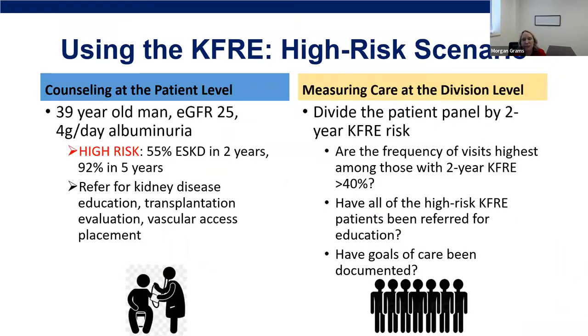Okay, so how do I use this in patient care? Let's say we have a 39-year-old man, his GFR is 25, and he has 4 grams per day of albuminuria. You calculate his KFRE, he's extremely high risk. He has 55% risk of kidney failure in 2 years, 92% in 5 years. So I refer for kidney disease education, for transplant evaluation, for vascular access placement if he wants hemodialysis.